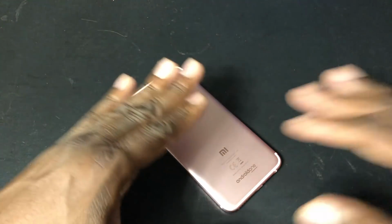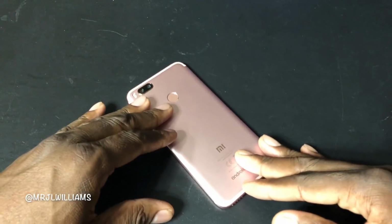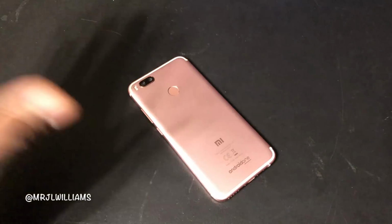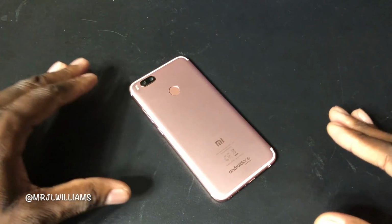So my office got hijacked, so I'm in a completely different place in the house. Nonetheless, this is a Xiaomi Mi A1, and we're gonna get into a full review about this phone. I've been bragging about this phone for, I don't know, several weeks, and it's time to give you somewhat of a review at this point.